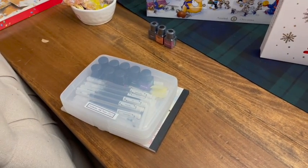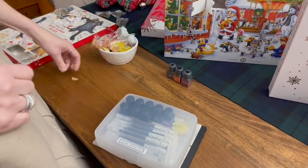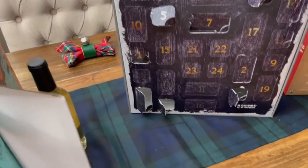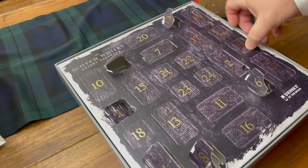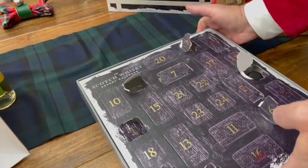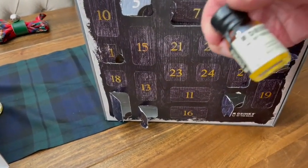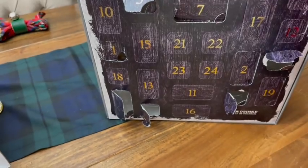Oh, I got 20. I think this is a 25-day calendar. Krabby's Yard Head. I have no idea what that is. I'll have to look that one up. Sounds interesting.